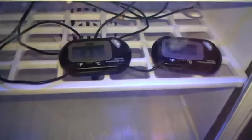But it's a really nice incubator, an Exo Terra incubator. It's got the light, the control. I actually got 2 thermostats in there, measuring top and bottom, then compared to what it says. This actually says 88, which those two are off. So, I mean, it kind of confused me at first.